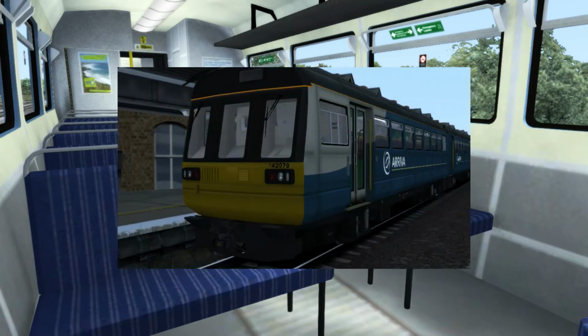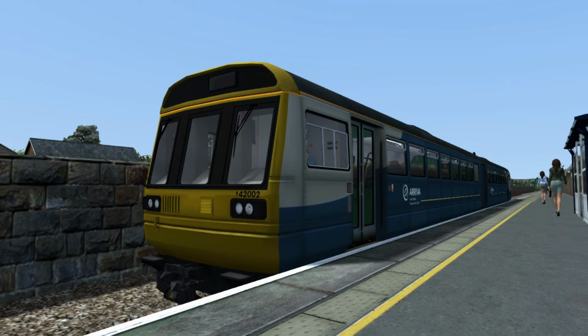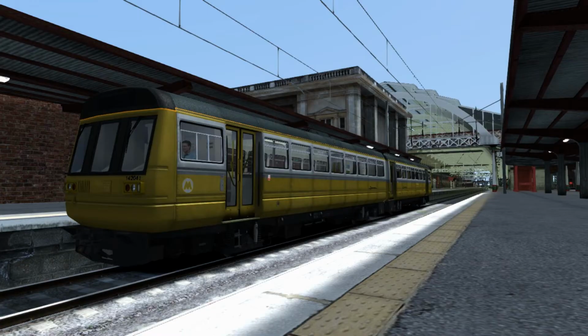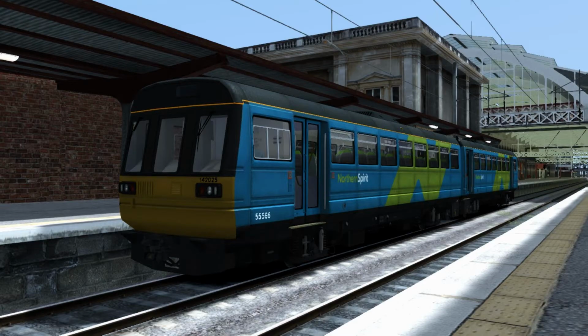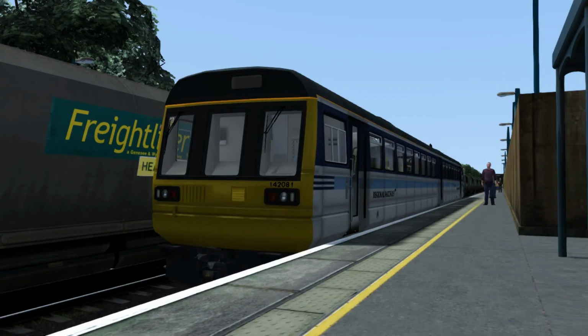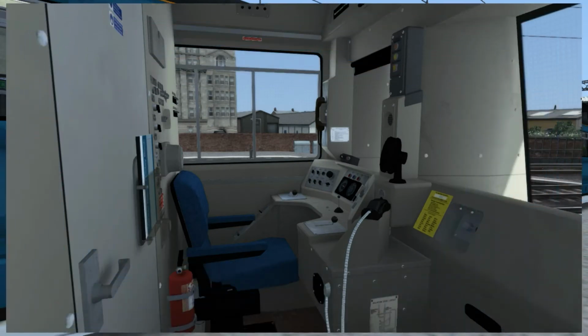This pack comes with a wide selection of liveries and these include Arriva Trains Northern, Arriva Trains Wales, First Great Western, First North Western, Mersey Travel, Northern Spirit, Northern Rail, Provincial and Regional Railways. All of the liveries featured in this pack have been worn by a 142 in revenue earning service. The liveries are accurately detailed and not only come with realistic numbering, but several sets have different branding used on liveries introduced by a previous franchise holder.